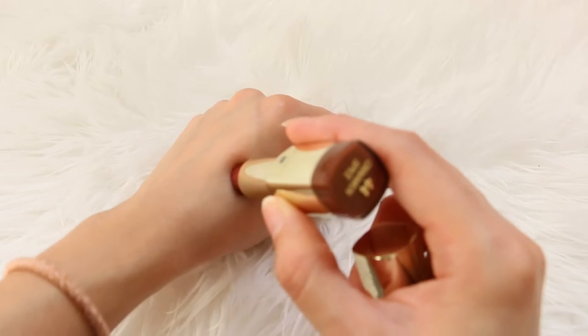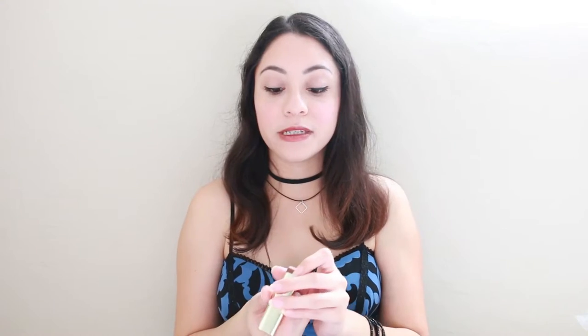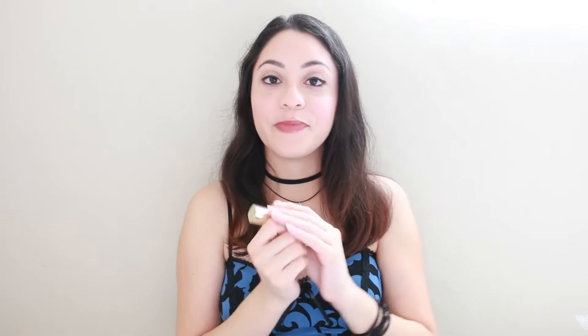I feel like it's the perfect shade for now, the fall season, or for Christmas, and it's the shade that I have been wearing whenever I go out. I love it so much. It looks really nice. I don't know if you can see it.